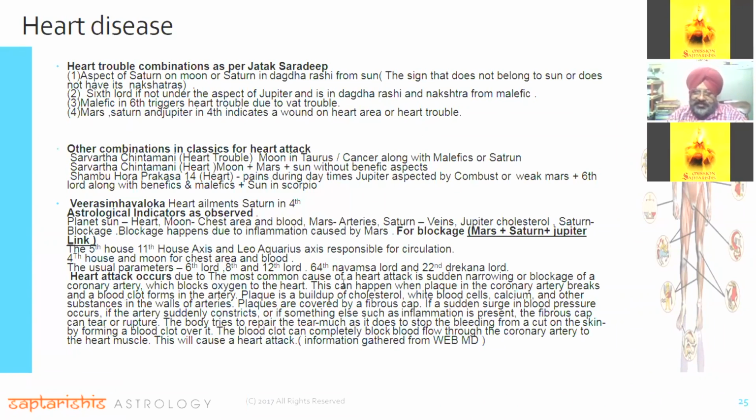Now Viram Sen's shloka says Saturn in fourth. So that is very broad here. Now, what are the actual indications here? As we studied earlier, planet heart, the heart, Moon, the chest area and the blood, Mars about arteries, Saturn about veins, and Jupiter about cholesterol. If they are associated, meaning Mars, Saturn, and Jupiter, as we talked about earlier also, they mean a blockage.